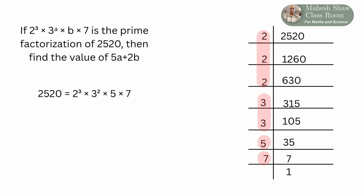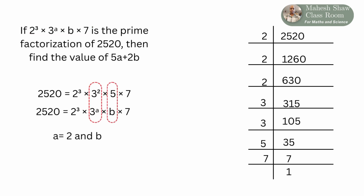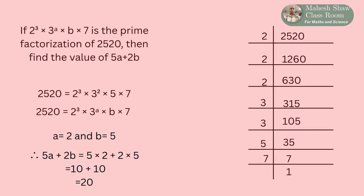5 into 7. According to the question, we are given the prime factorization of 2520 as 2 raised to the power 3 into 3 raised to the power a into b into 7. Comparing this, we get a as 2 and b as 5. Therefore, 5a plus 2b equals 5 times 2 plus 2 times 5, that is 10 plus 10, which is equal to 20.